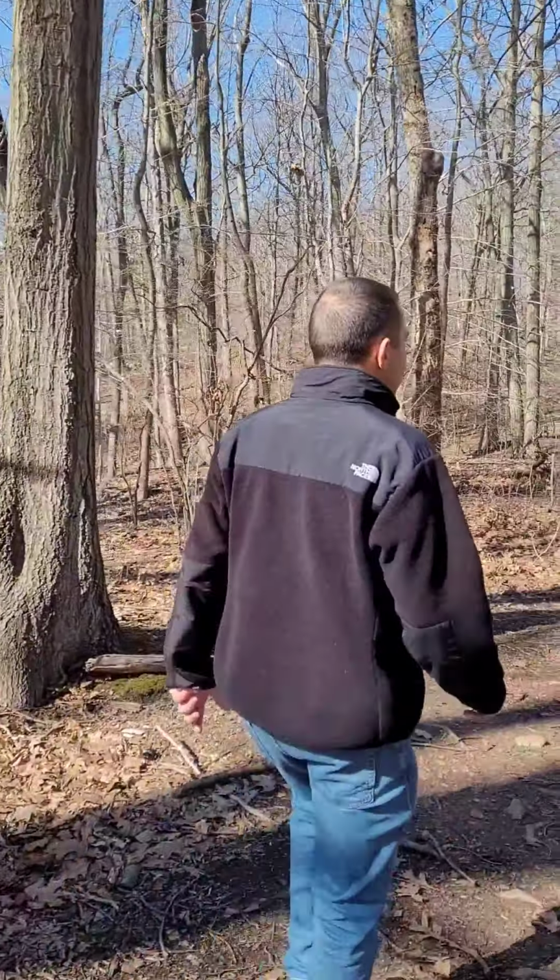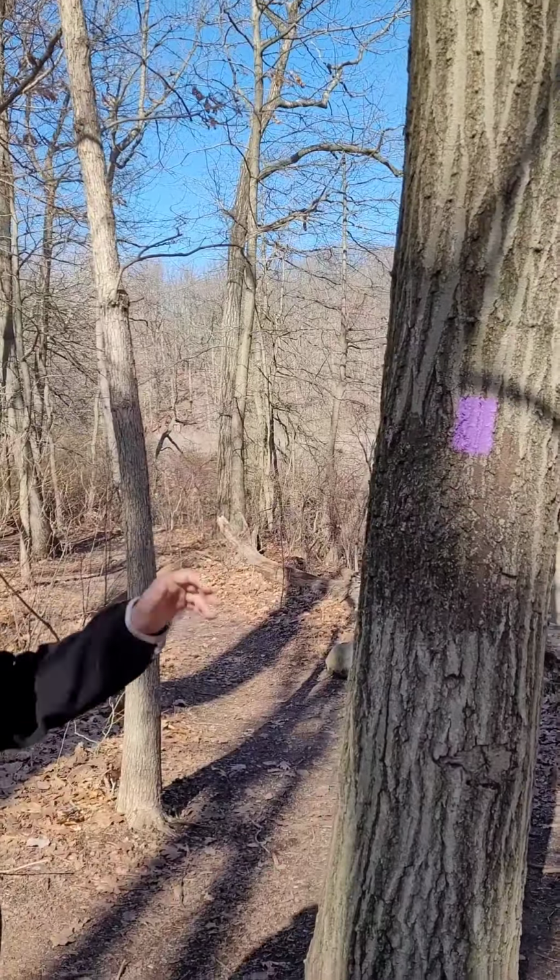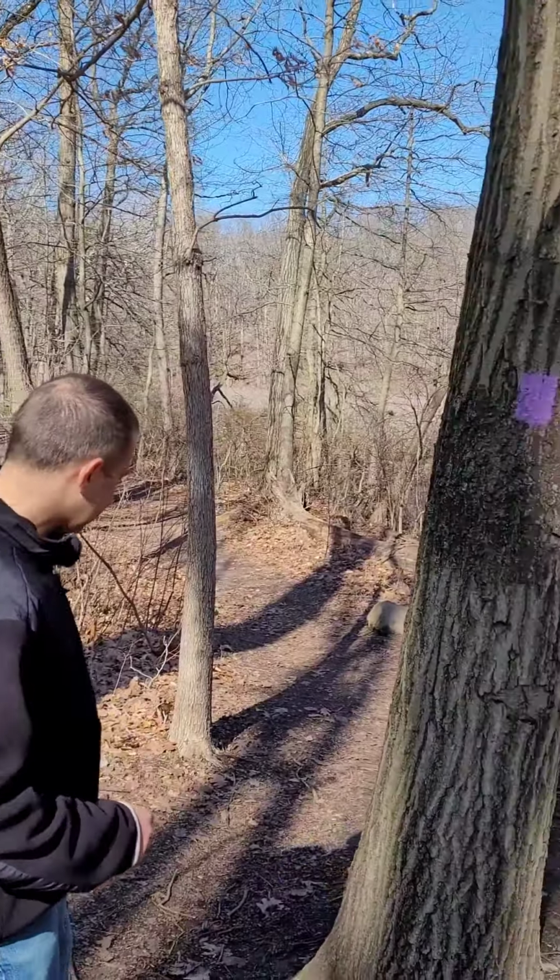As you walk along the trail, you'll see just single marks on trees, and these just let you know the trail's continuing this way.